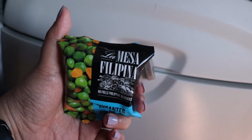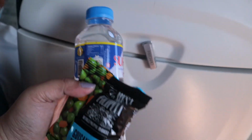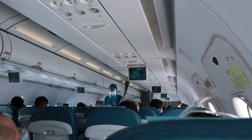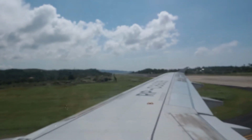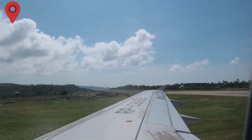It's a green peas and dried mango, and then a bottle of water. And the flight attendants were wearing PPEs, of course, another protocol. And then, yeah, touchdown Boracay. It was a smooth flight, although may konting turbulence.